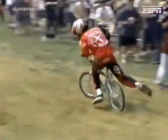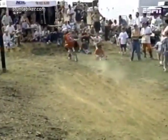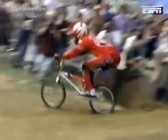And Brian giving the judges something else to look at. Bust out a no-footed can-can. Great extension. He barely hangs on with that left foot. And then here the 360 table. Brian, one of the few guys that really does the table.